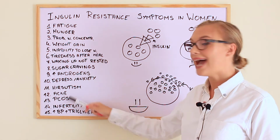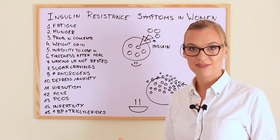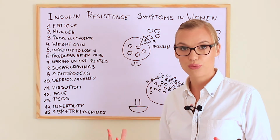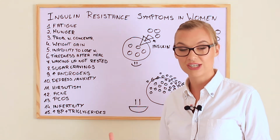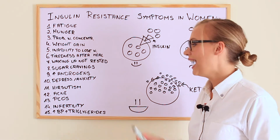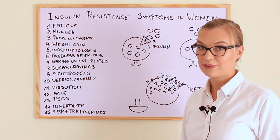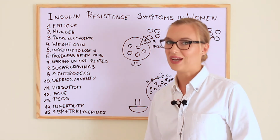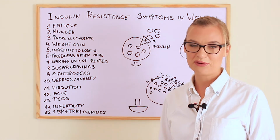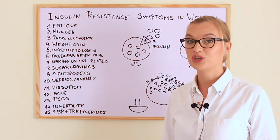Another thing can be acne, and this is again connected to testosterone. As we know, when we are growing up and go through puberty, we have high levels of androgens and testosterone. That is why most people have acne then. However, with people with insulin resistance, acne is connected to it as well. Now, another point is PCOS, polycystic ovarian syndrome. Again, I have a lot of videos on polycystic ovarian syndrome, so make sure you check those.